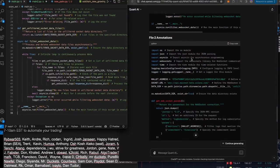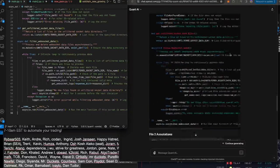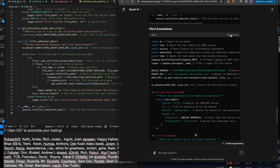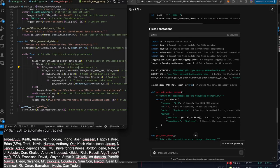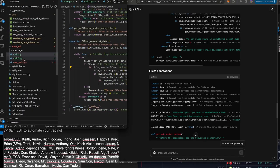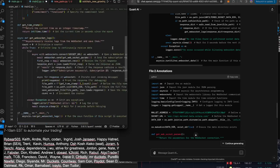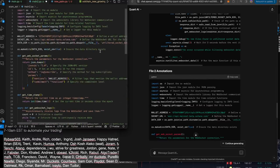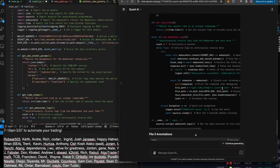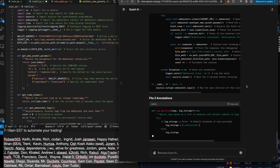The annotations, file two annotations. So file one was... I'm slow. What was file two though? The wallet one. File two, okay. Paste that in. This is going to have all the notes on it so we can really understand what we just coded. Continue generation, always please, thank you.